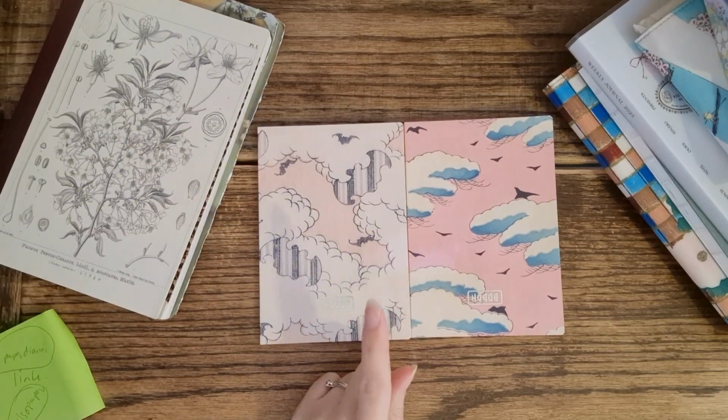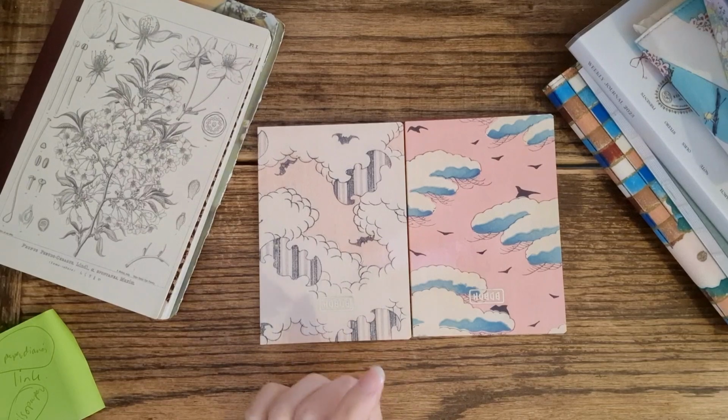These are the Hobonichi freebie books you get when you buy a planner. I am using these, let me see if I wrote it down. Yeah, as a brain dump and notes planner journal. It will be probably scribbly, just note taking, just quick notes, lists and stuff.